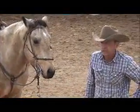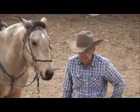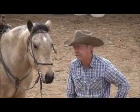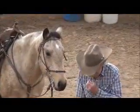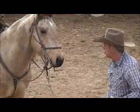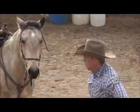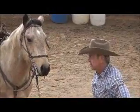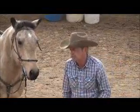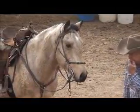History on this little buckskin. He's 13 years old and has had 13 owners. And primarily people are buying him because he's well bred and of course his color. But nobody's working through his issues, and what I can surmise handling him, everybody was working around his spookiness. I could tell from trimming him one day he's been thumped on pretty bad.